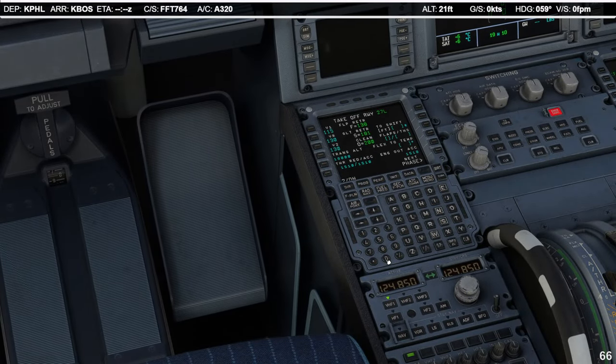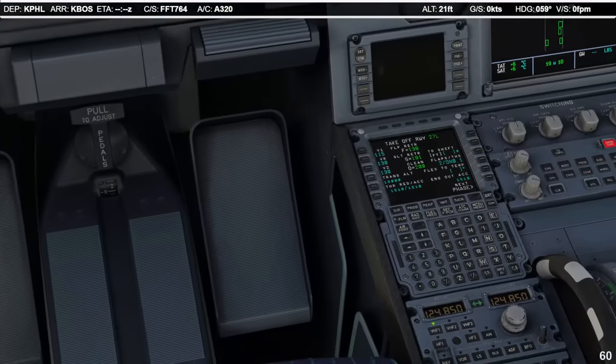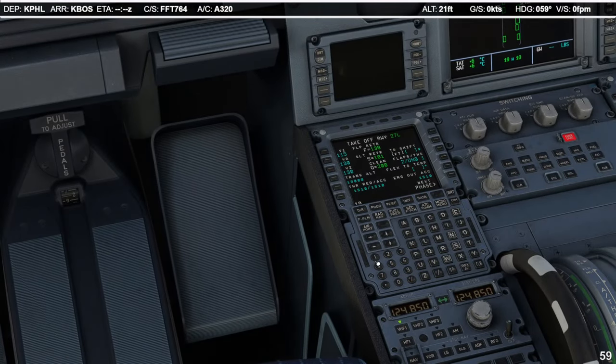V1 0.1. We're not doing flex to temp, acceleration, engine out acceleration altitude is 10, and 10 here as well. Okay, performance page is filled in as well.